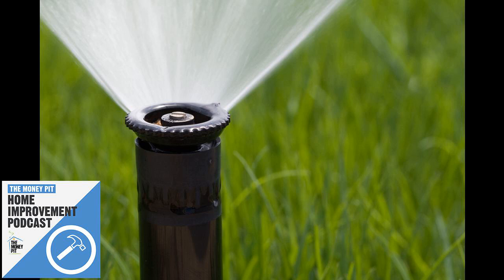Wendy in Georgia, you've got the Money Pit. How can we help you today? I have 2 drafty doors, and we opted to use the peel and stick foam insulator. Okay. And it didn't work that well, and it just created more of a gap. It seemed like it just didn't work at all.